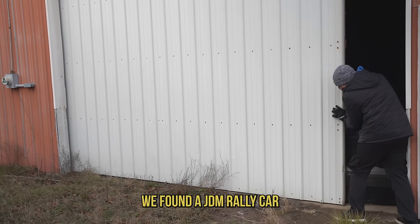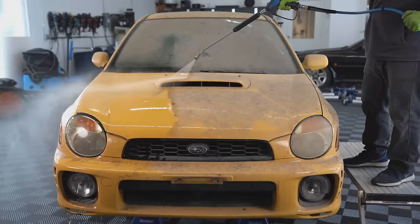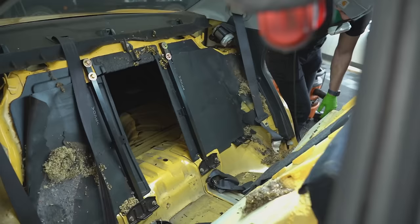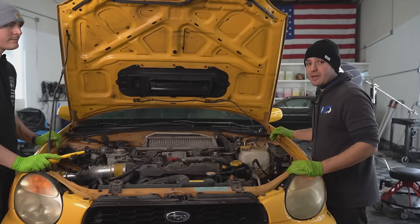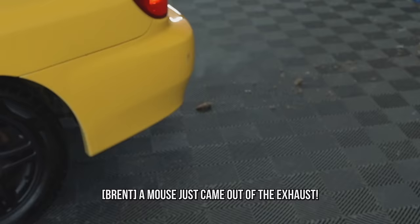We found a JDM rally car sitting in this barn for the last 7 years, so we decided to pull it out, take it back to our shop, and completely detail it. But we found so many surprises along the way, like what came flying out of the exhaust when we tried to start it for the first time in almost a decade. A mouse just came out of the exhaust.